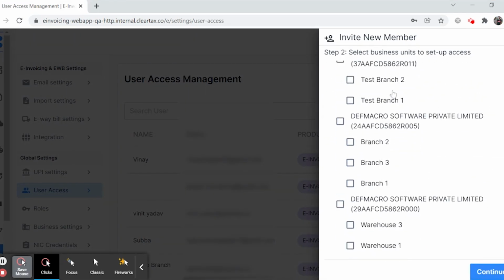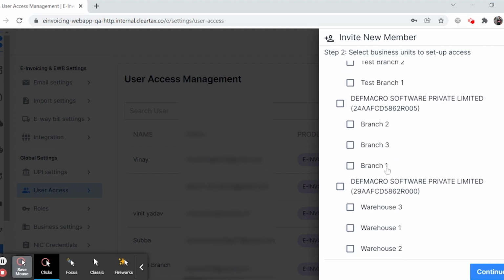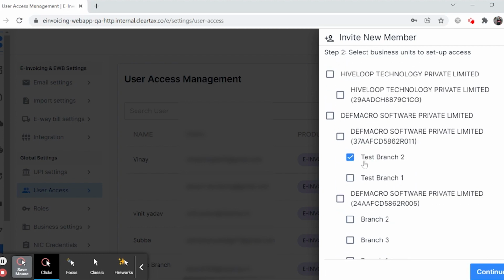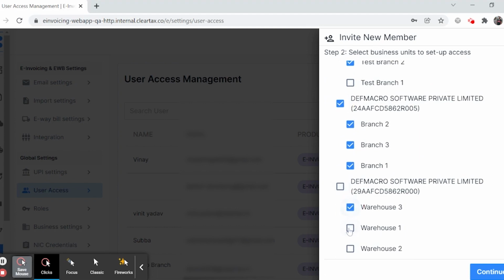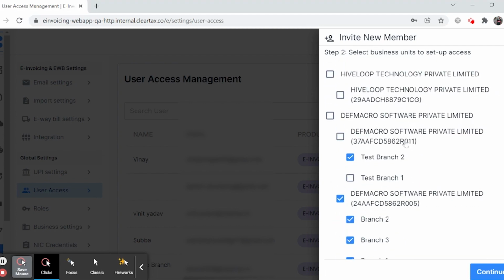So you see the list of PANs, GSTINs and branches that are available. You can select, let's say I want to give this branch access, this complete GSTIN access, and these two branch accesses. So I can use this and click on continue.